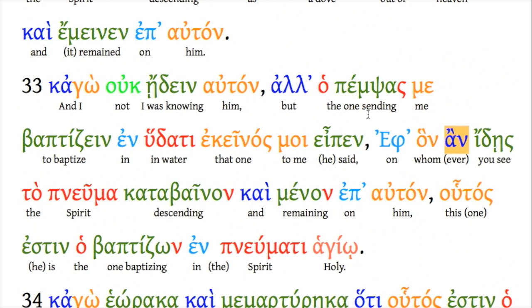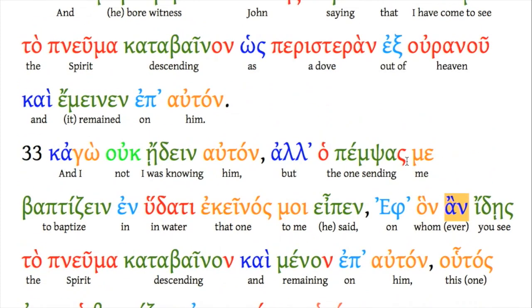Okay, an, if you look it up in a Greek lexicon, it will be called an untranslatable Greek particle. And it really is, there's no direct translation, but when you see an, it introduces uncertainty into the picture. On whomever. So it's just sort of like whoever it may be. So when you see an, we're going to learn later that it means that you'll have a subjunctive mood coming up, but that's way ahead of us now. But just, it's a particle.